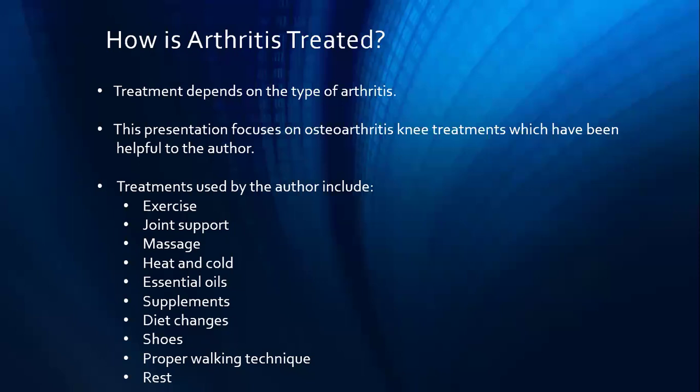How is arthritis treated? Treatment depends on the type of arthritis. This presentation will focus on osteoarthritis in the knees and the treatments that I, the author, have found helpful. Treatments that I have used include exercise, joint support, massage, heat and cold, essential oils, supplements, diet changes, shoes, proper walking technique, and rest.